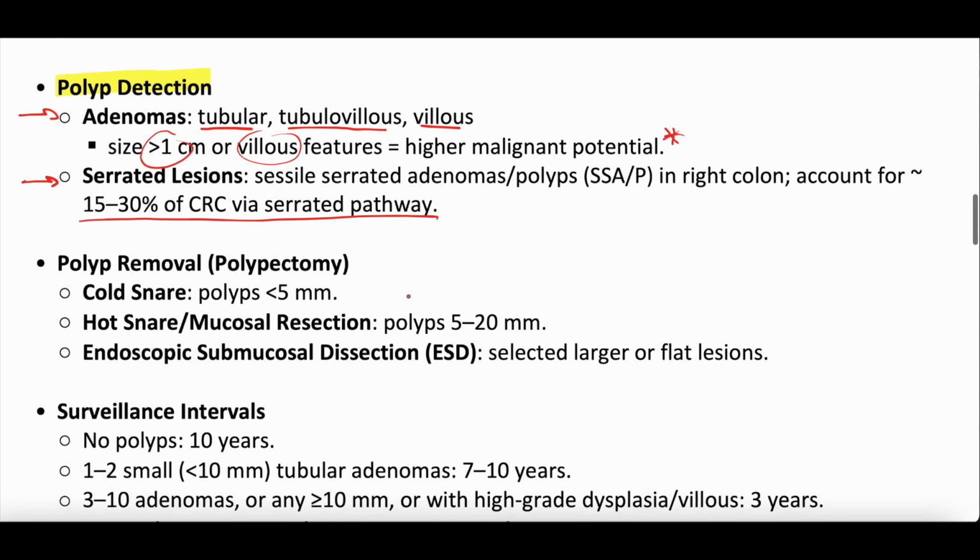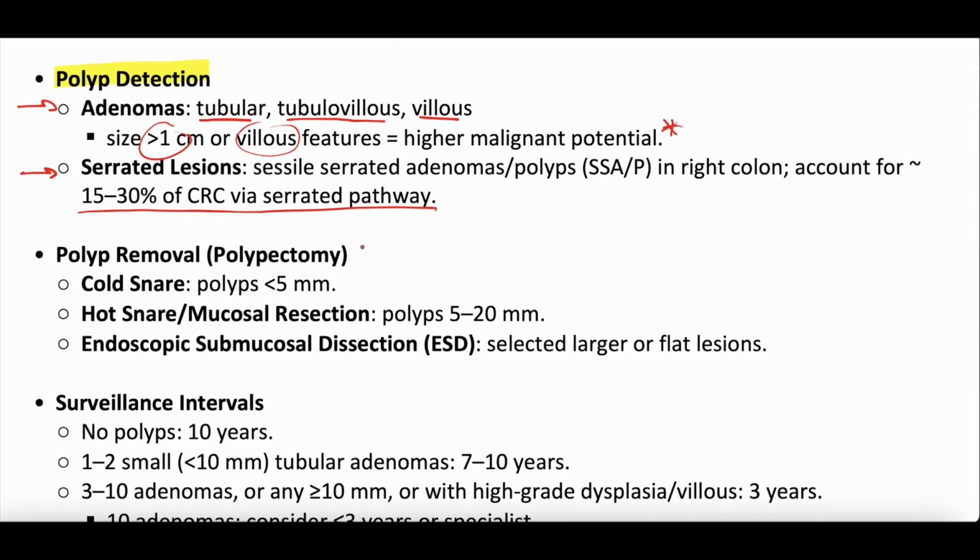When you do see a polyp on a colonoscopy, you usually will get a polypectomy or polyp removal. If it's small, they can just use a cold snare to take it off. Sometimes if it's larger, you need to actually kind of resect it out. And then if it's a flat lesion, this is outside my area of expertise, but there's endoscopic submucosal dissection to get rid of those flat lesions.